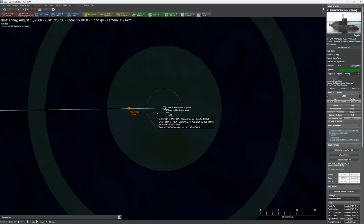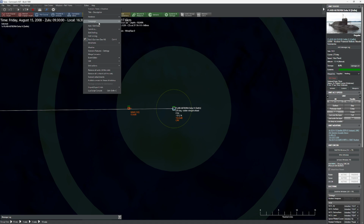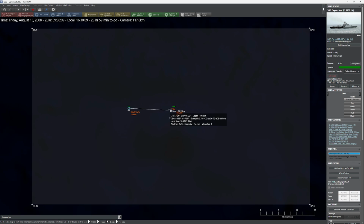Now what I'm going to do with this one is I'm actually going to back him up a little bit. He's cavitating right now, so he's going to be making an awful lot of noise. So let's go ahead and switch back there, unpause. This should not take long. There it is. So if we measure him now, again, we have to switch to God's eye view so you can get a feel for the distance here. You can see that was about 13 nautical miles away.